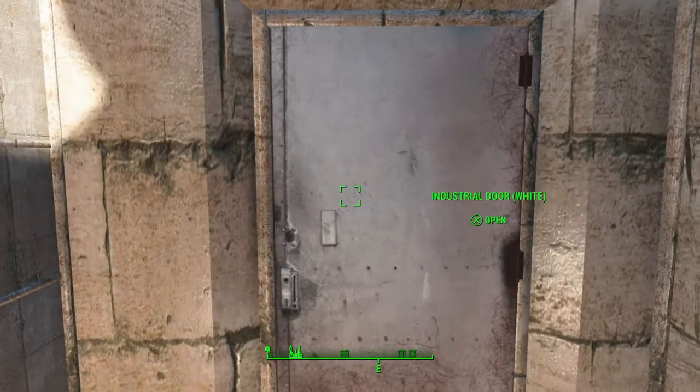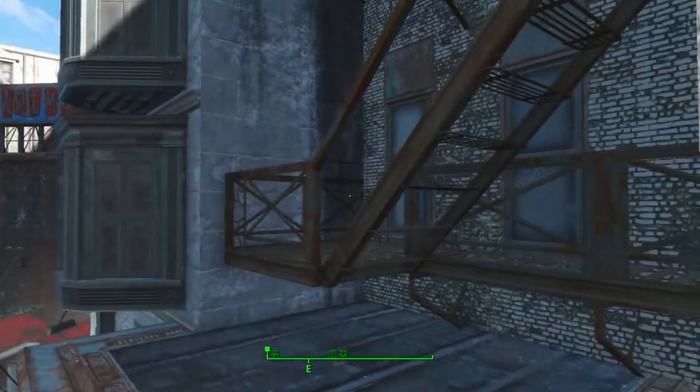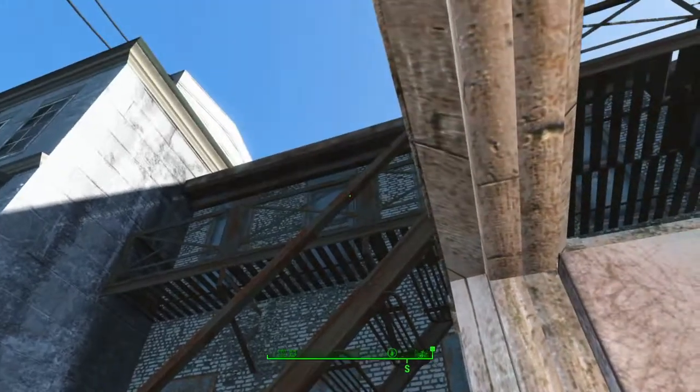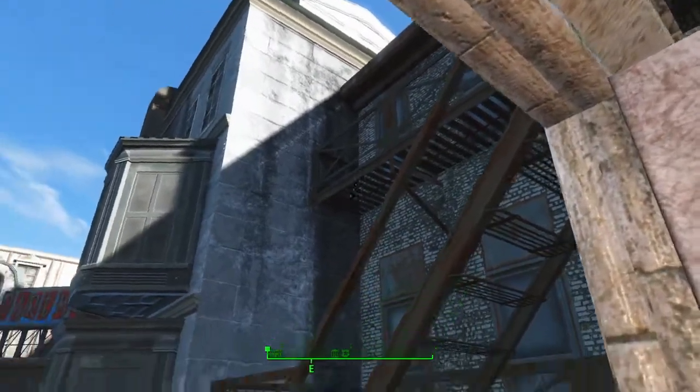Now I always like to have at least 2 exits, so this is definitely more of an emergency exit, but you can come out here, up the fire escape, and over the roofs of the next building.